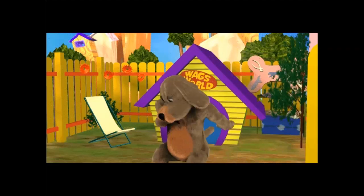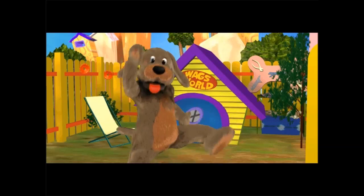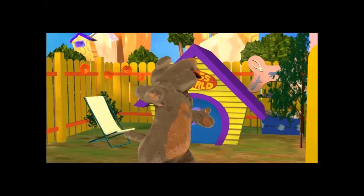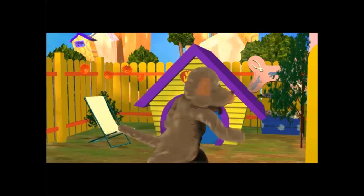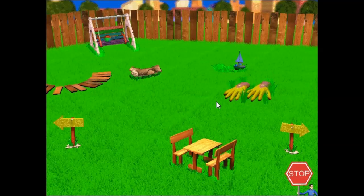Shake your hips with Wags the dog. I'm glad we found Wags to play with. Here, Wags, go and fetch. Shake your hands and move your knees. We're dancing with Wags the dog. Wags, Wags, where's that cheeky dog? Let's search for Wags' bone again. You need to find gardening tools.